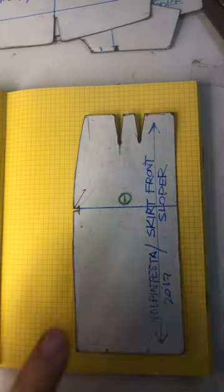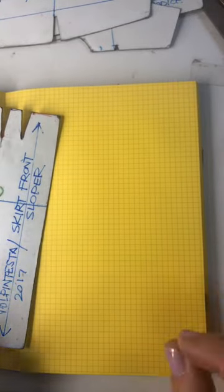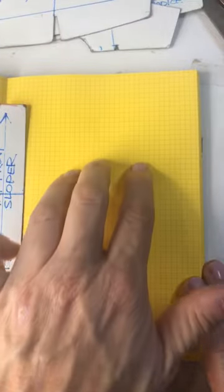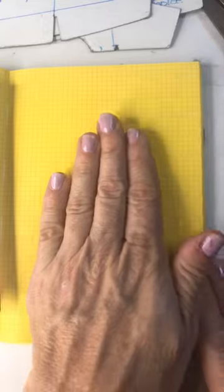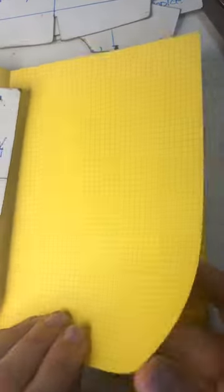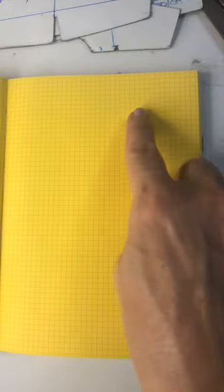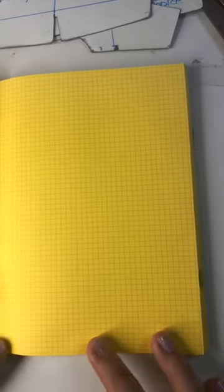You can use any kind of graph paper. You don't even need to use graph paper. The reason I'm using graph paper is because fabric, at its core, you need to realize fabric is made of vertical and horizontal threads, right? It's woven. So this is like fabric to me. I'm always thinking of this as the grain lines, the threads on a woven fabric. Could be knit as well.